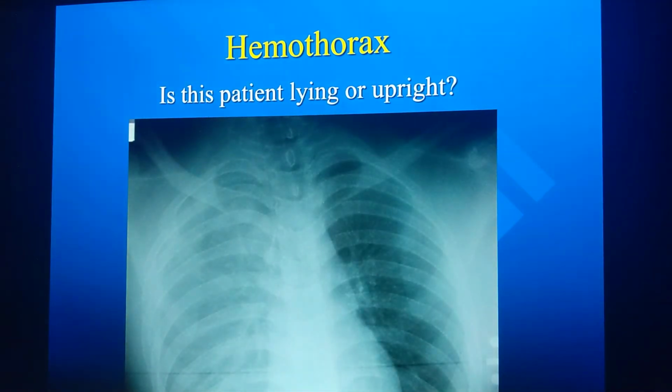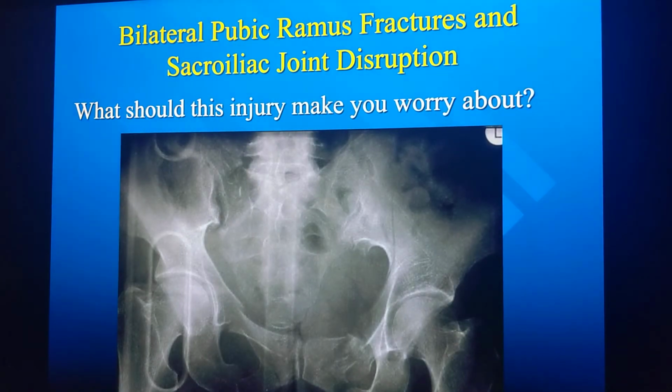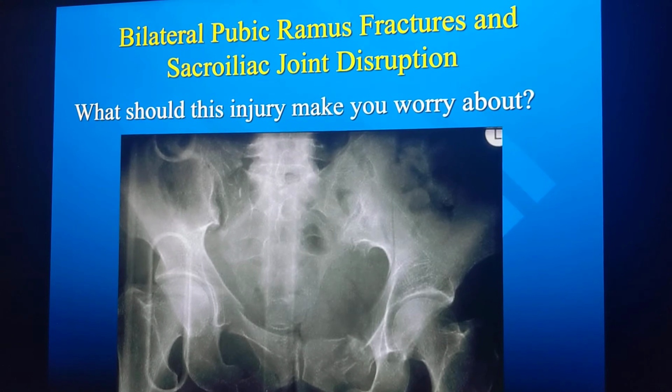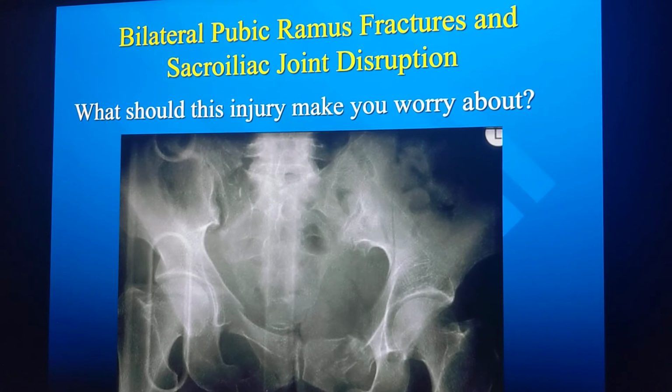Here's a hemopneumothorax. Here's a widened mediastinum, usually from a decelerating injury. You worry about an aortic rupture. He's also got a chest tube on the right. Here's a bad pelvis, shattered. You really like it in ATLS. We like a one-view chest and a one-view pelvis just for this reason. You can bleed through your pelvic veins and actually lose a lot of blood.